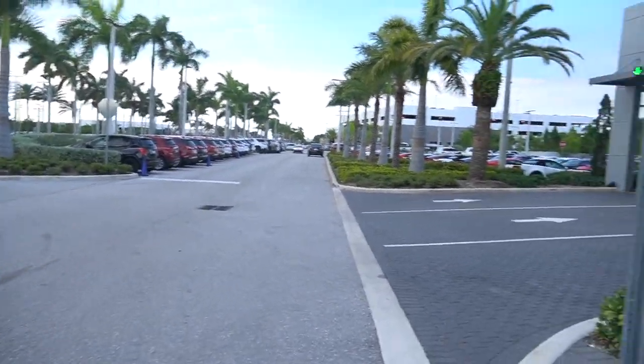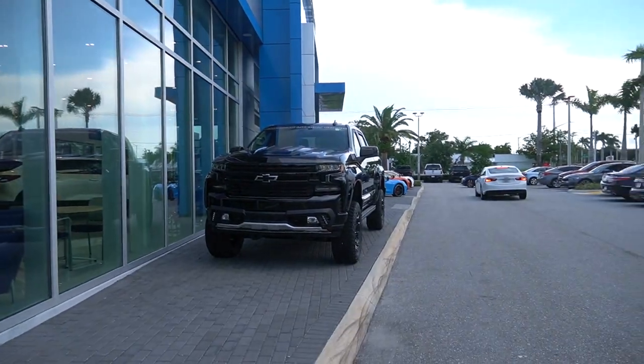We're gonna check out some of the inventory. As you can see, they have a lot of cars here, a lot of Corvettes, and we're looking at a couple trucks as well, so it's a waiting game now.